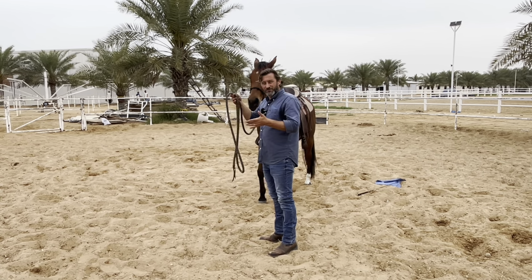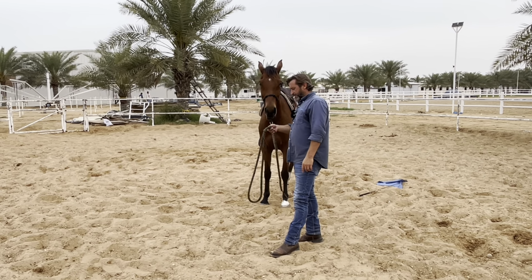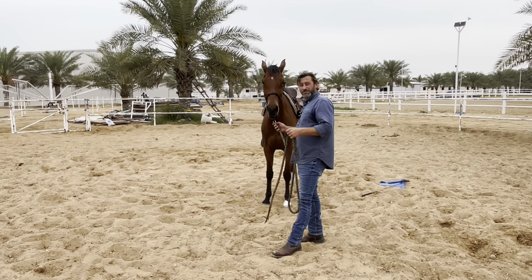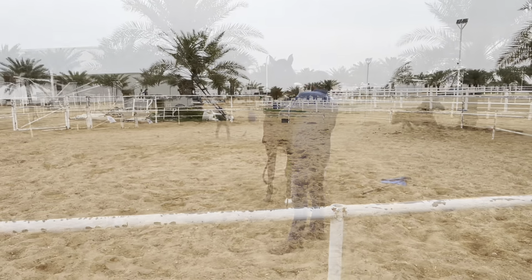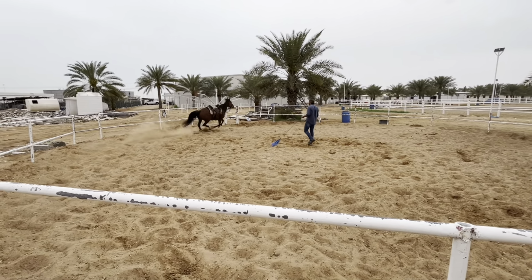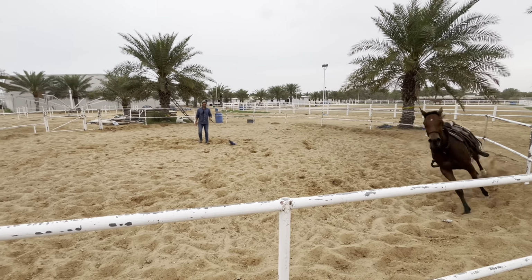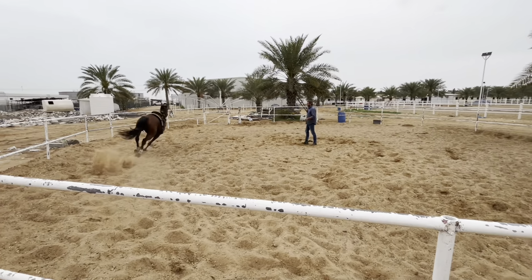I'm just gonna put my reins on. I'm gonna do the first ride with a halter, but I just need to change ropes. Okay, so just before I got on, I forgot actually that I haven't really cantered her. So I just need her to loosen up a little bit. That was gonna be a silly mistake from my end.